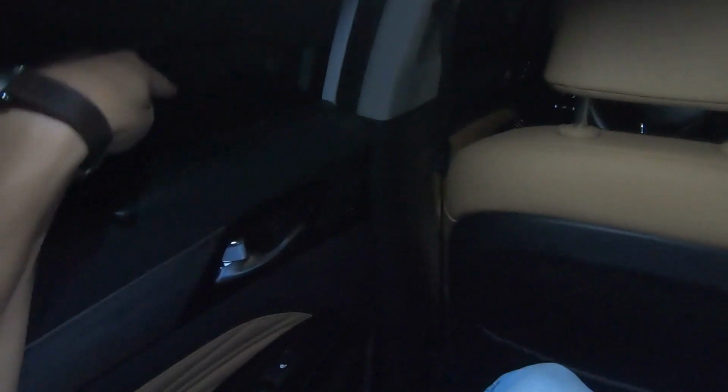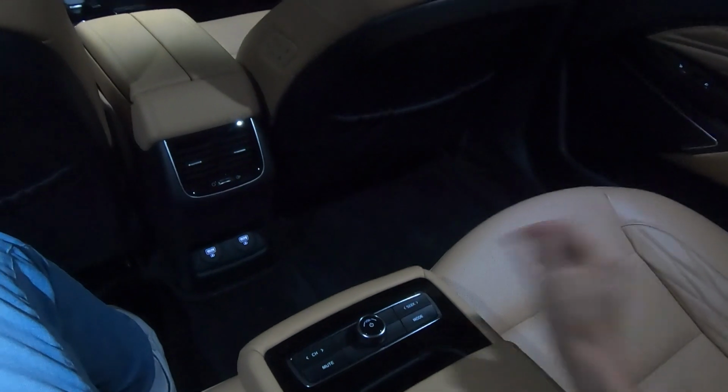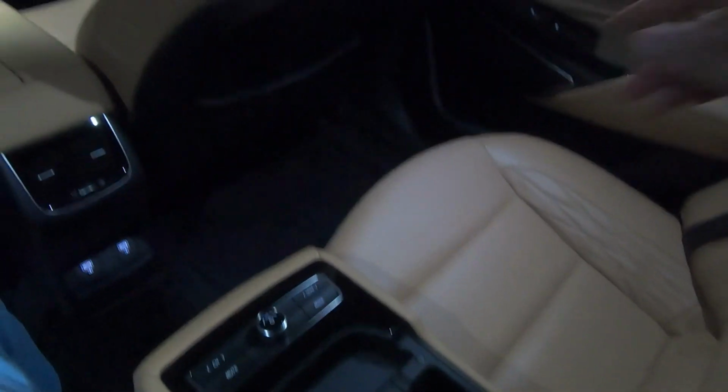So automatic. It's really quiet because Kia used pair glass even for the second row passengers. Two-stage heated seats, pretty nice. And then, like I said, ski pass-through. And we have some controls for the media. You can control the volume, channel, mute, mode, seek. There's also one 12-volt charging port here, some storage area.